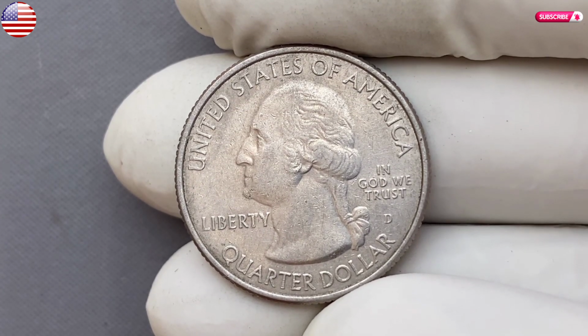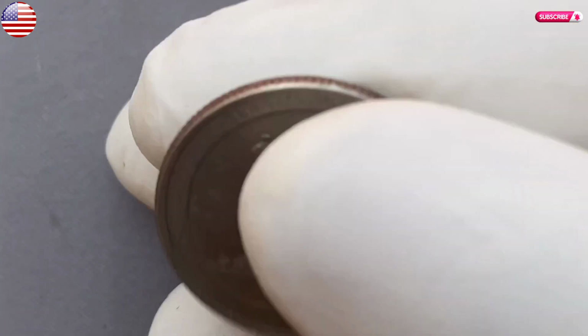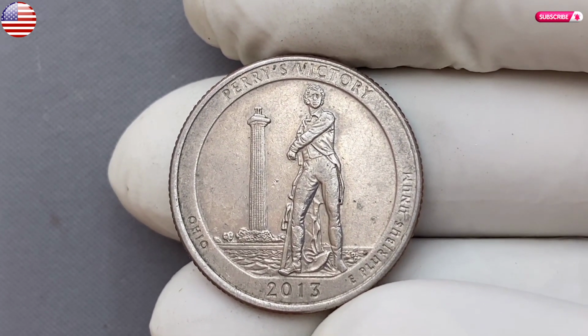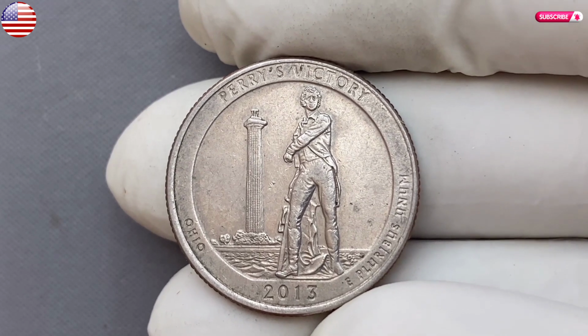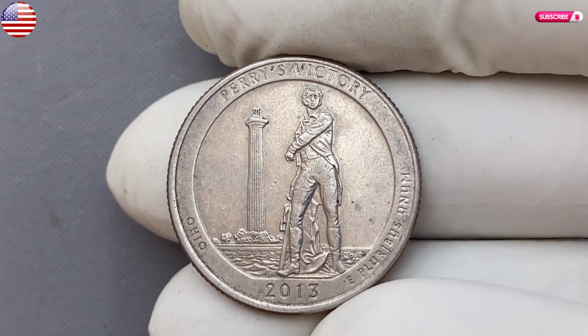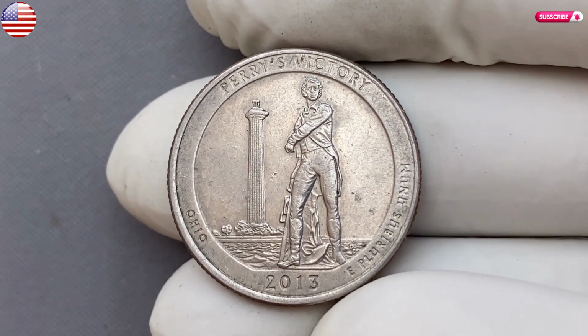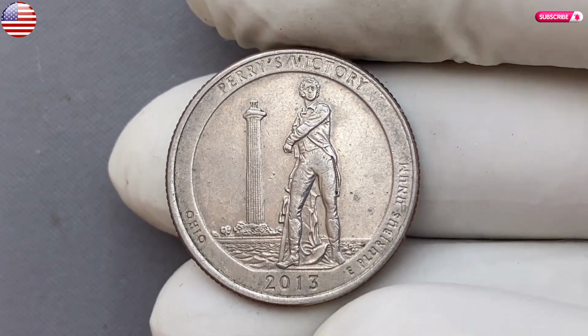Condition is everything in the world of coin collecting. A coin that's been heavily circulated and worn down won't fetch the same price as one in mint state condition, clean, shiny, and uncirculated, just like it came out of the mint yesterday. So imagine combining a rare error with a flawless condition. That's the jackpot moment collectors dream of.